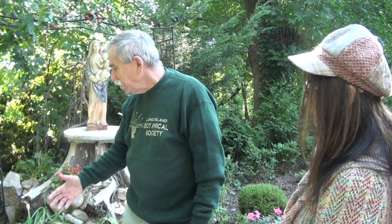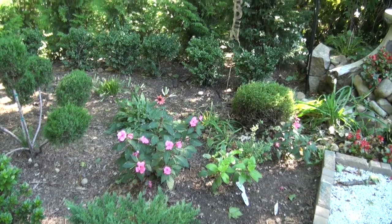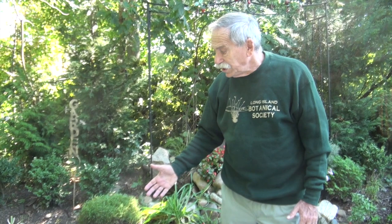All of these are perennials, with the exception over here of the impatiens, and they're easily planted year after year. In fact, a few years ago, the impatiens were blighted, and because they were blighted, they were not sold in nurseries. But seemingly, maybe they bred blight-resistant impatiens.